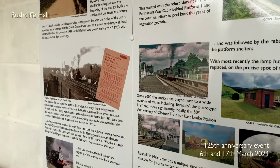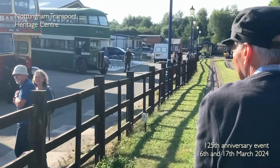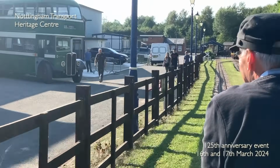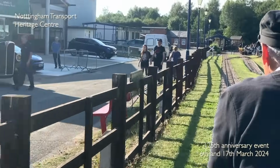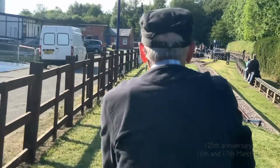I hope you will join us to explore everything the Great Central Railway can offer in one weekend, from the quirky at Rushcliffe Halt to the Nottingham Transport Heritage Centre at Ruddington with its bus collection and standard gauge railway and its miniature railway too. Ruddington will be linked by free vintage bus service to Rushcliffe Halt. Ruddington will also be linked by rail replacement bus service, which will be all part of the ticket price, to Quorn and Woodhouse station, thereby linking the two railways together.